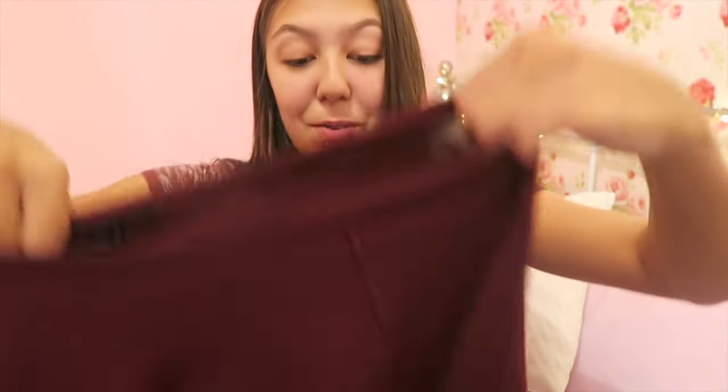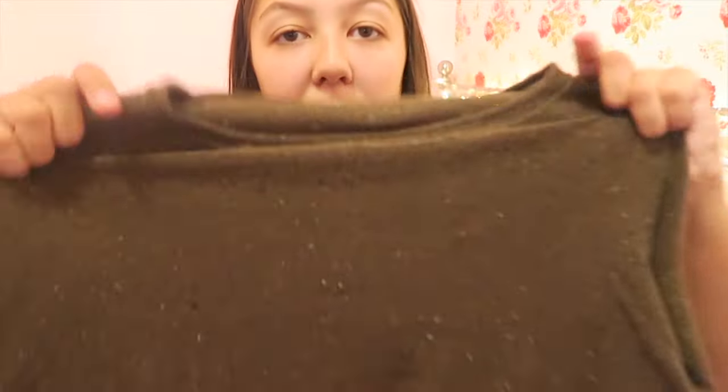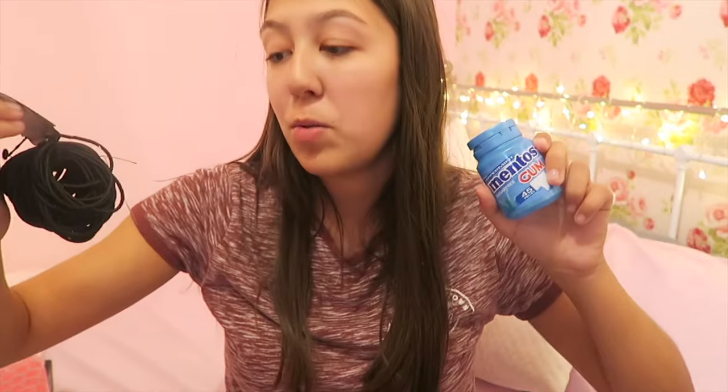Next, I have some more clothes which are from Primark, what a surprise, in the most beautiful colours ever. I've got this burgundy long sleeved kind of thin jumper. It's got a line down the middle. It looks like this, and it's got slits at the sides. So I got this one, and I got exactly the same, just in this really nice kind of bitty khaki green. I don't know if you can see that. It's kind of inside out, but you kind of know what it looks like because it looks like the one I just showed you. And these were £7 each. I also picked up some gum and some hairbands because I needed some new ones for work.